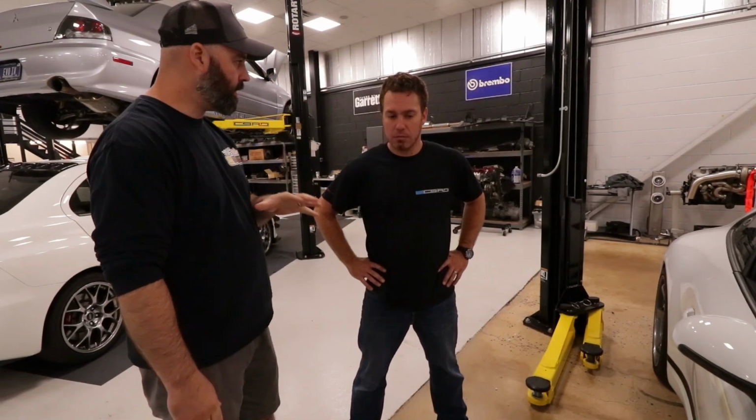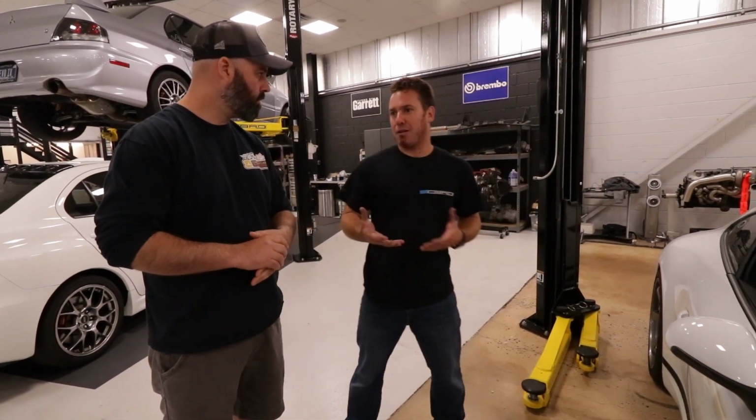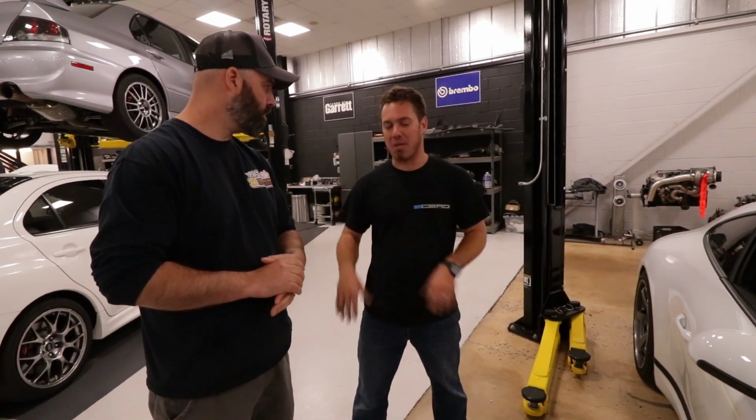And the headers that you build, is that a one-off piece, or is that something you're going to make available on your website? It's something we're going to make available. We really wanted to be able to evaluate the stuff in conjunction with ECU calibration. The fact that we can't do that put it on the back burner, among the other things we have going on at the shop.